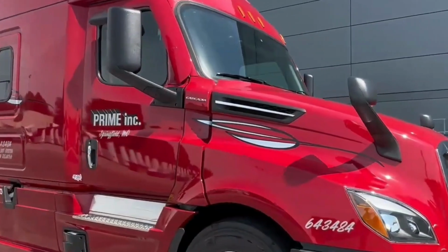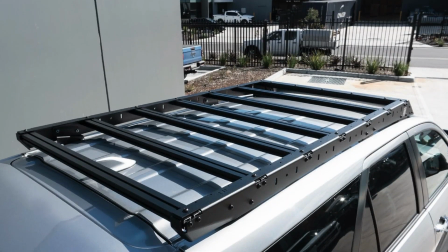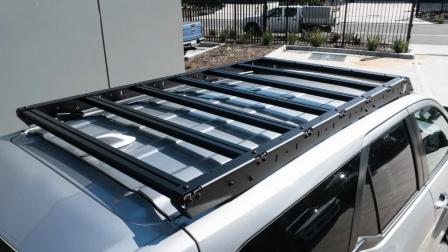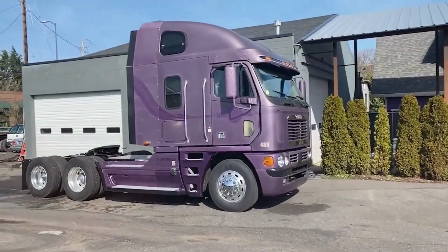Want your windows to look better and give you more privacy by tinting them? Not a problem. Do you need a roof rack for your toys? They'll take care of you. The Pioneer is more than just a truck. It can be customized to fit your needs and style.